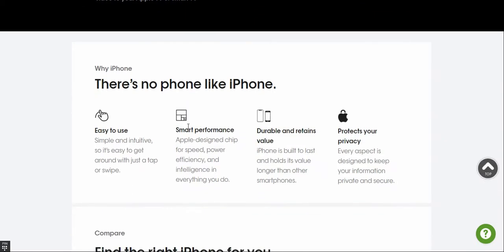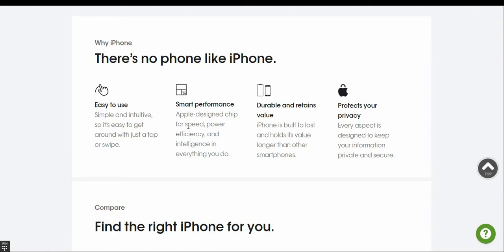There's nothing like iPhone, easy to use, simple and intuitive, so it's easy to get around with just a tap or swipe. Smart performance, Apple design chip for speed, power efficiency, and intelligence in everything you do.